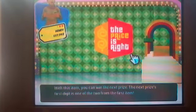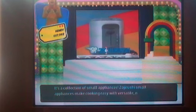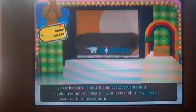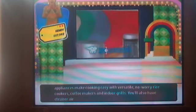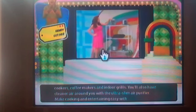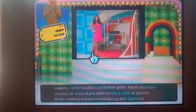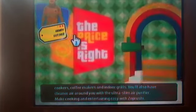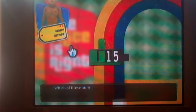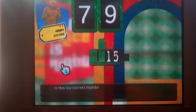It's a collection of small appliances. Mitsurushi Small Appliances make cooking easy with versatile, no-worry rice cookers, coffee makers, and indoor grills. You'll also have cleaner air around you with the Ultra Slim Air Purifier. Make cooking and entertaining easy with Mitsurushi. 7. Which of these numbers is the correct number for the prize? 7. Is this the correct number? Yes, it's the correct number.